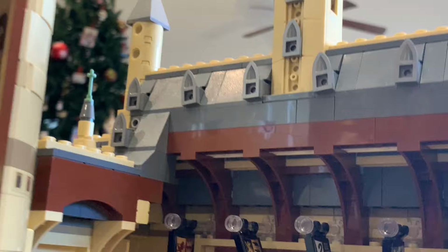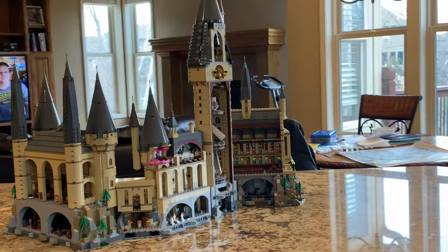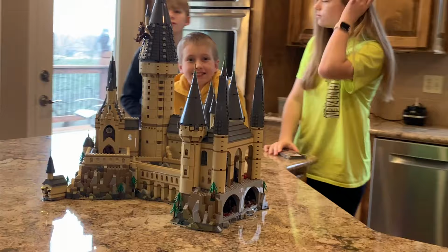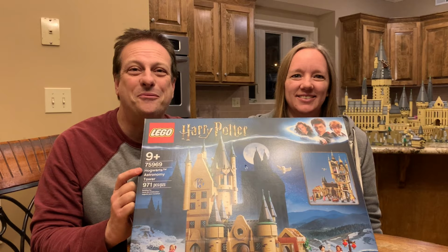Anyway, that one's done. Now let's do another castle. We'll do two more castles and we'll put them on either side of it just to give it a little more. I think it's pretty amazing. Definitely by far the best Lego set they've ever made. What do you guys think? Good. And now we're going to start on this one. Carrie's really excited.